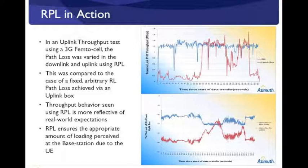So to underscore the importance of this particular feature, reciprocal path loss, we ran a simple test, an uplink throughput test using FTP as the application on a 3G femtocell. And we ran the test twice, once with the reciprocal path loss, where the path loss, like I described, on the reverse link mimics that on the forward link. And the other case, we used what we call an uplink box, which essentially sets a certain level of fixed path loss and runs the whole test with this arbitrarily fixed path loss.